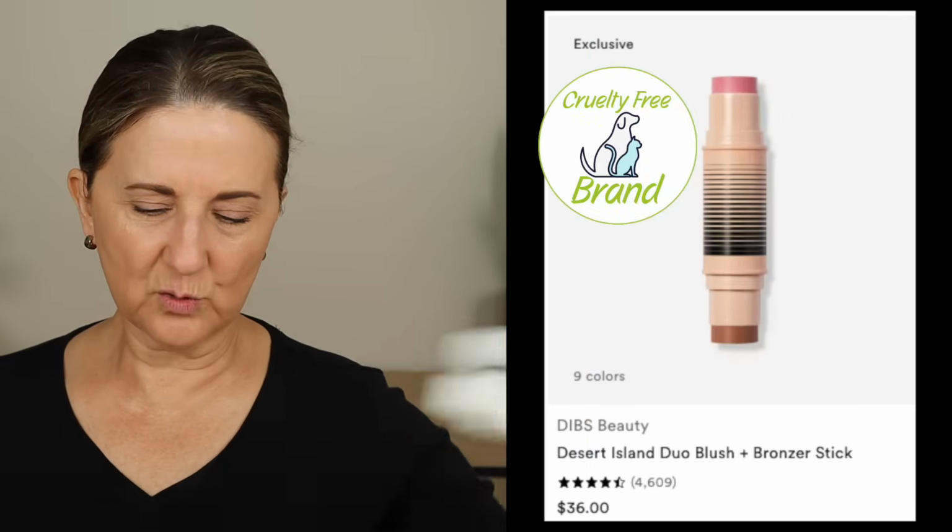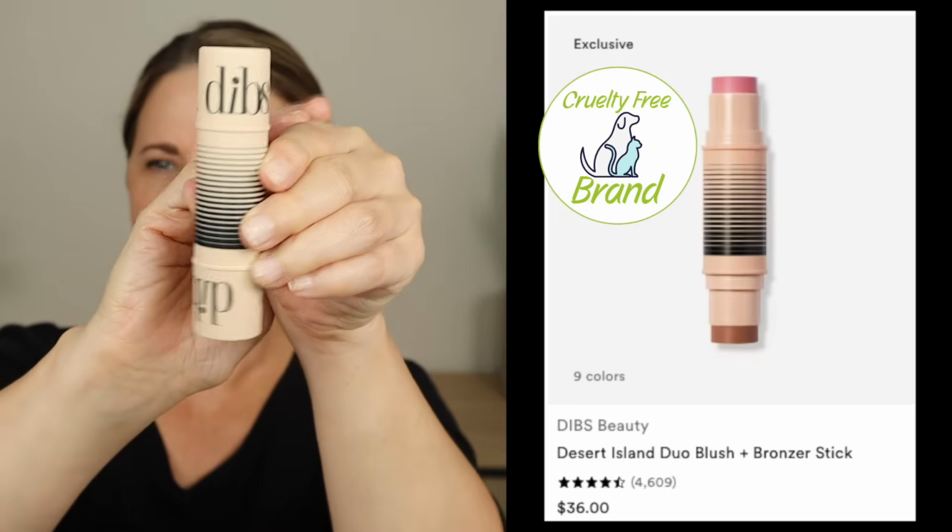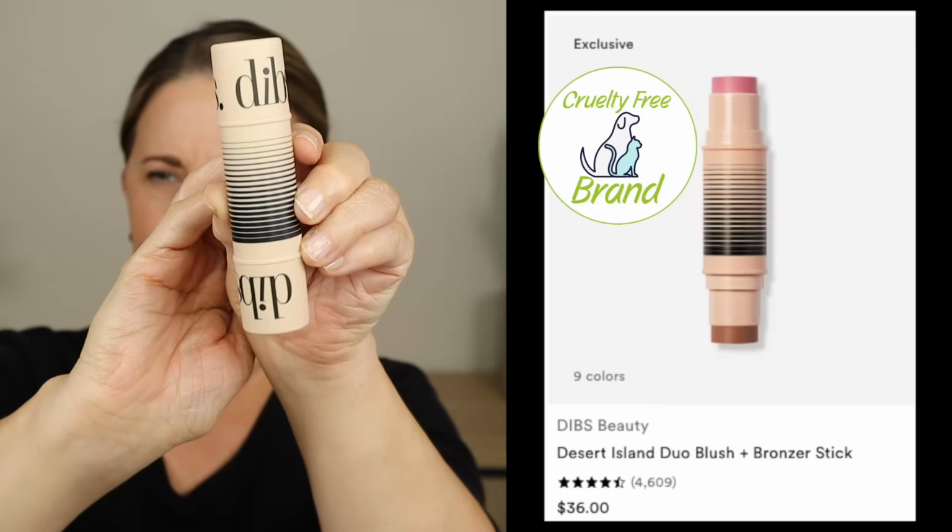But this is called DIBS. This is, okay, Desert Island Duo. Kind of retro, maybe that's why they did this. Kind of retro packaging.